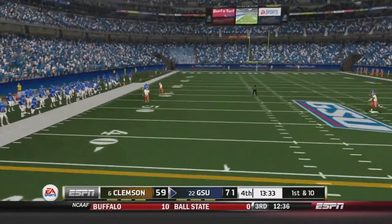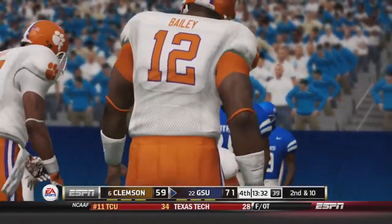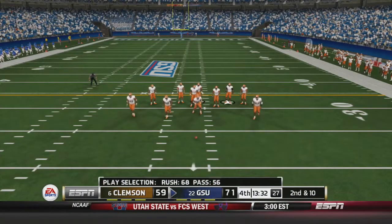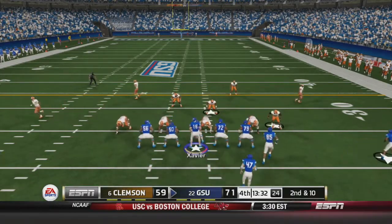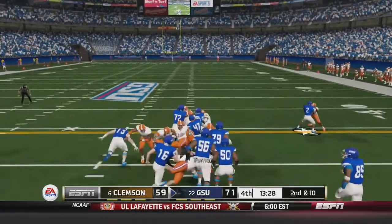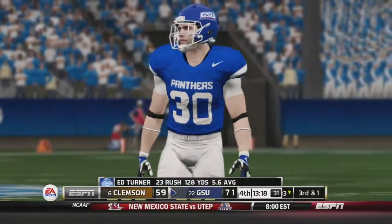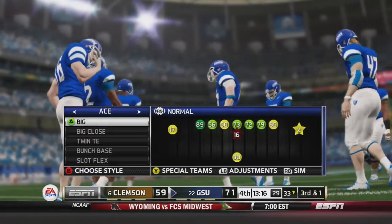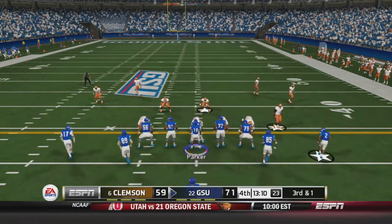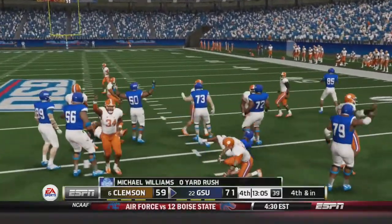He's scrambling, airing it out long. That could have been a big play for the defense. Yeah, even though he had a good shot at picking it off, it's still a heck of a play to force the incomplete pass. From their own 24-yard line, second down. Tackle made at the 33. Down at the 33-yard line.